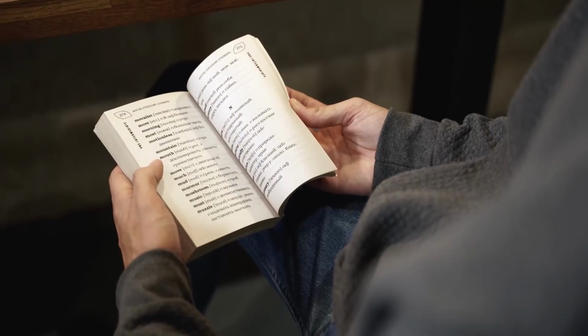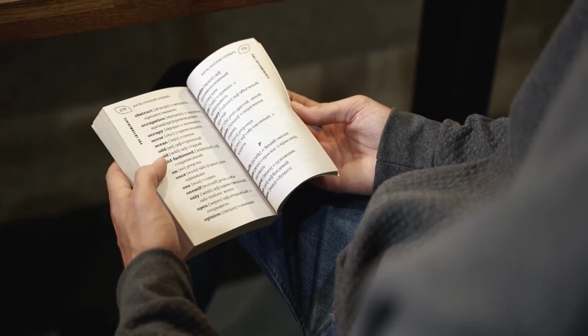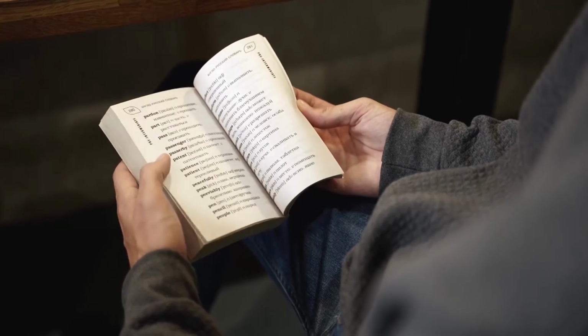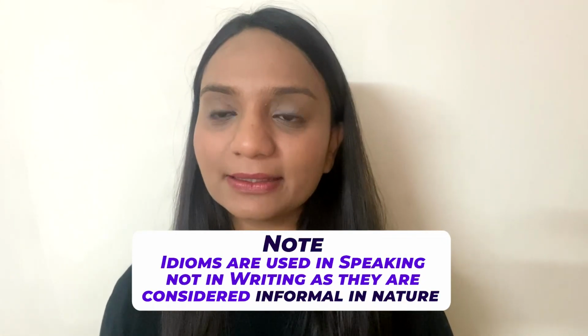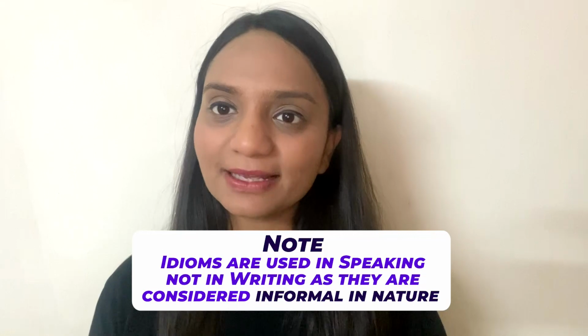Let's discuss idioms now. Using idioms is a great way to boost your band score under lexical resources when it comes to speaking. Remember that idioms are always used in speaking and not in writing because they are considered informal in nature.